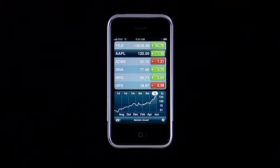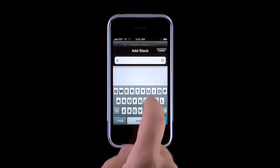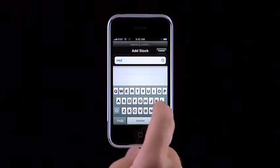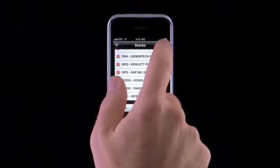To add a new company to the list, tap the Information button, then tap plus. Then type the name or ticker symbol of the company, then tap Search, and Done.